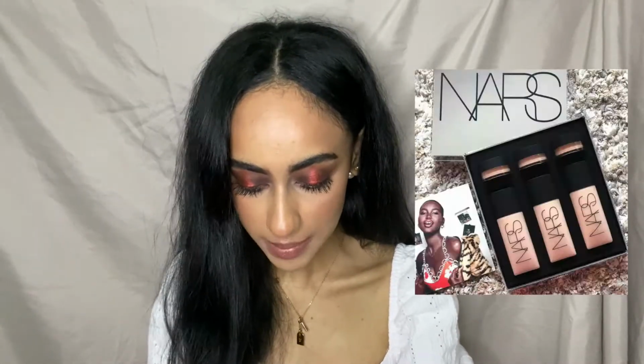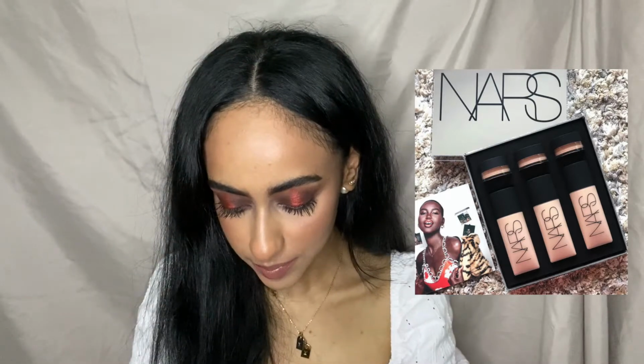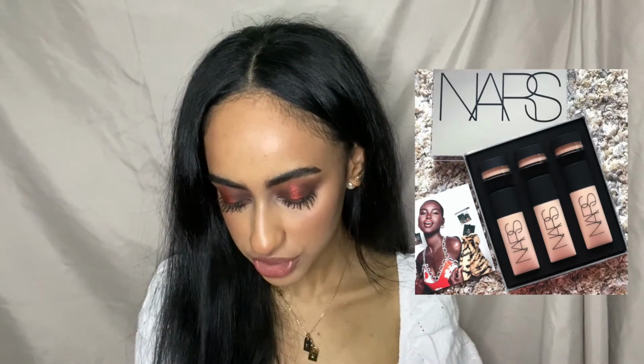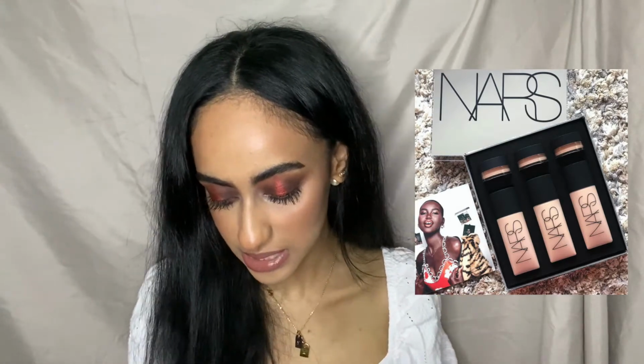Next thing is NARS are coming out with a soft matte foundation. So they had a soft matte concealer and now they're coming out with a foundation. The foundation is gonna be in 34 shades, and it's gonna be $40 each, and it's gonna be available September 1st.